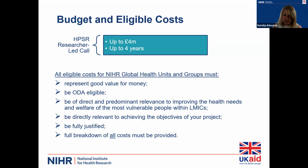The amount requested and the length of time should be fully justified according to the nature of the proposed research. All costs requested must have a clear justification representing official development assistance, or ODA, eligibility. They must be directly relevant to achieving the objectives of improving the health needs and welfare for the most vulnerable people from low and middle income countries. And they must represent good value for money in terms of the 4 E's, which are economy, efficiency, effectiveness, and equity.